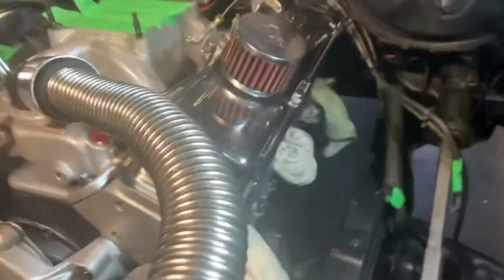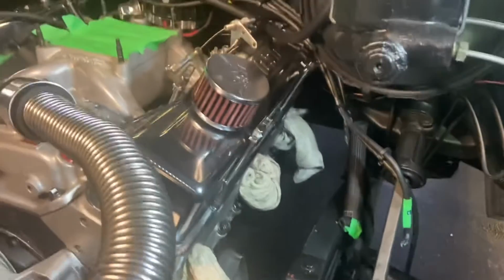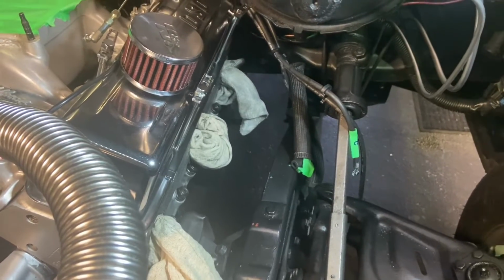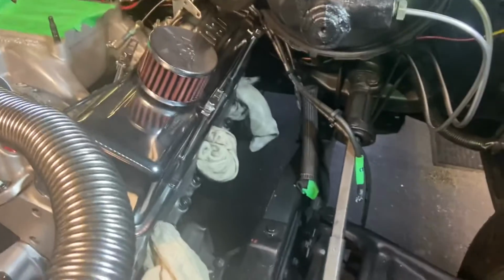So basically what happened was, if you remember in the last vlog, the header was really close to one of the spark plugs. I can't remember exactly which one. The second one. And even though we have those protective boots and the protective sleeves and everything, it was still burning up the wire. So my uncle has a buddy that's gonna weld it down an inch so it doesn't burn up the wires anymore.